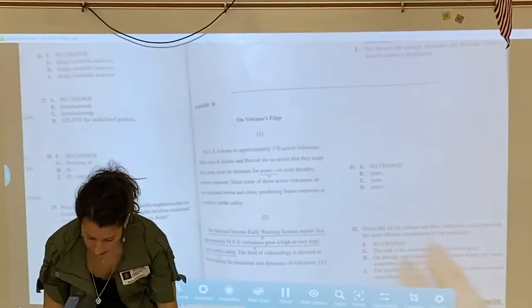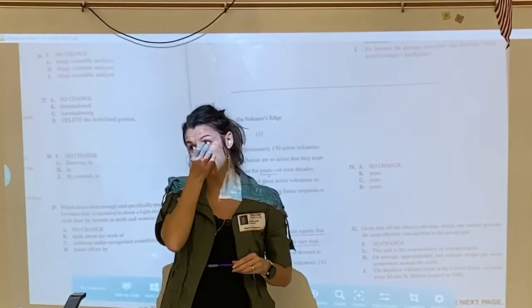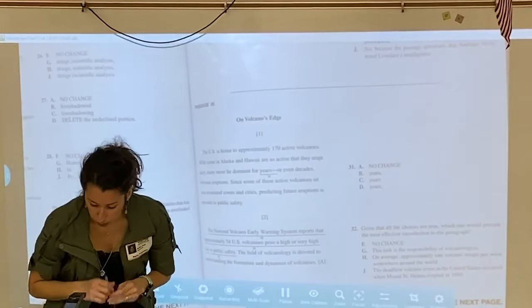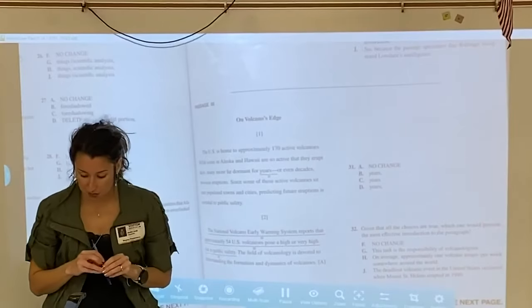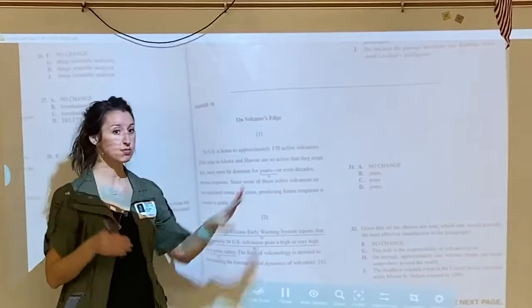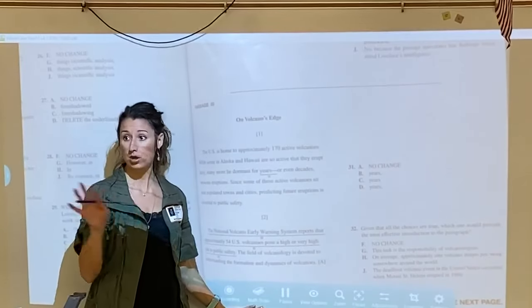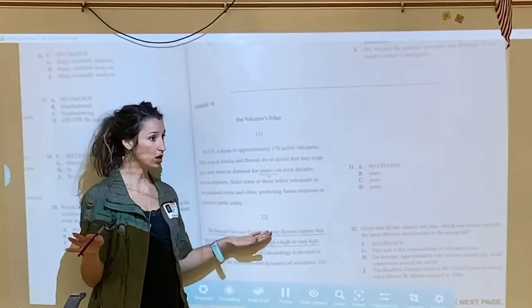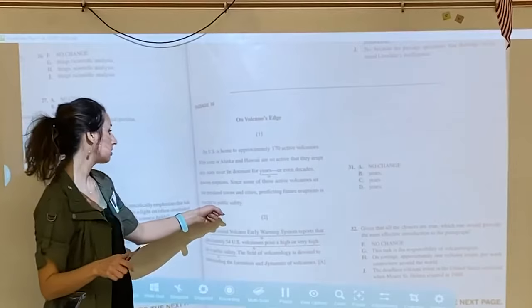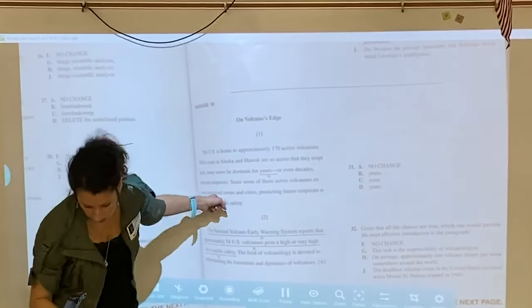32 at the bottom was hard. Guess what? Miss Jess would have missed it. Does that make you feel better? It was another tricky one, okay? Given that all the choices are true, which one would provide the most effective introduction to the paragraph, okay? An introduction is something that's going to connect this thought to this paragraph. Are we okay with that so far? The introduction has to match. Boom, boom. Cool? So this last sentence here, since some of the active volcanoes sit, I can't read that off the board.